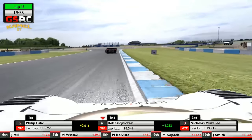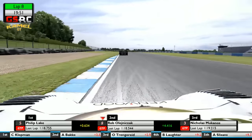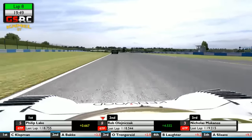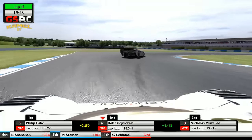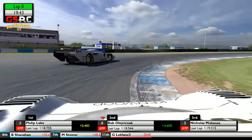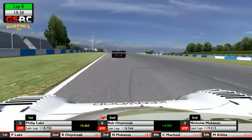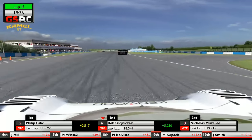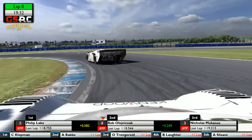Yeah, Rob Olenek there, he was able to really catch up on your leader Philip Lake, going through that traffic. In fact, Philip Lake had a pretty close call with Andrus when they were trying to pass him. It was probably almost a little bit more of a heart attack moment for Philip Lake there, but he was able to get by cleanly.